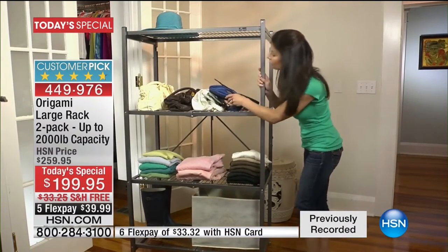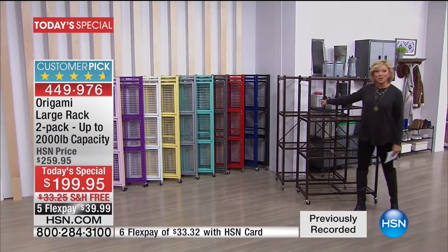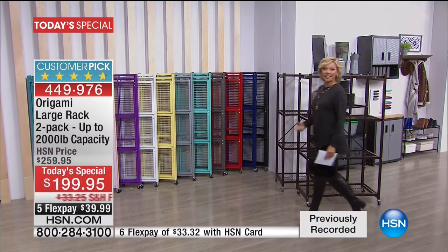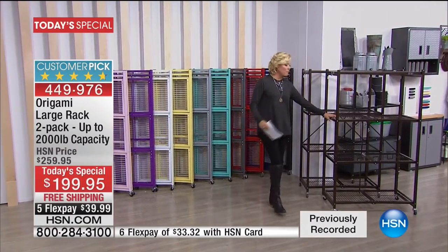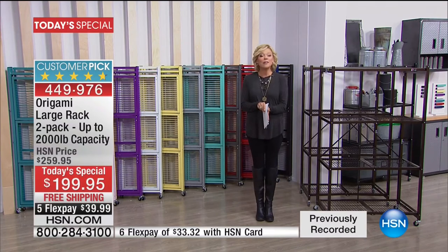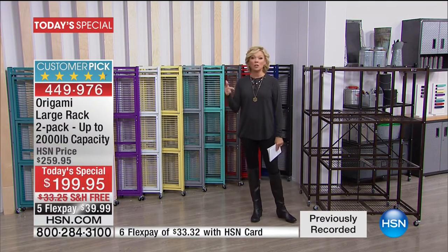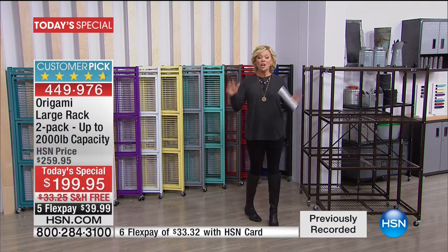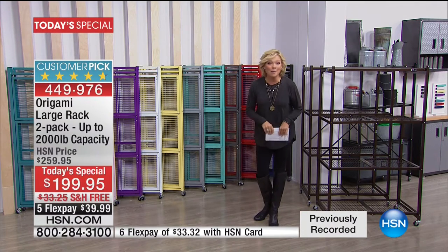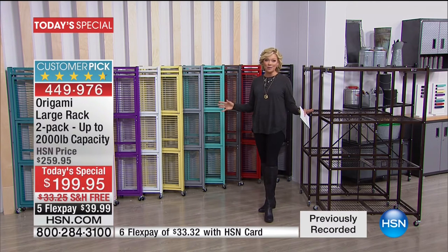And the beauty is that we're giving you two separate systems. It's not one. It's two because you asked for it and you can't get enough of these. They're so great because they move around, they roll from space to space. You can fold them down and collapse them if they're not in need for the moment. But I tell you what, from dorm rooms to laundry rooms to pantries to kitchens, we hear from you that you're using them everywhere. These are major customer picks. You can read reviews if you'd like on hsn.com. People love these shelves for good reason.